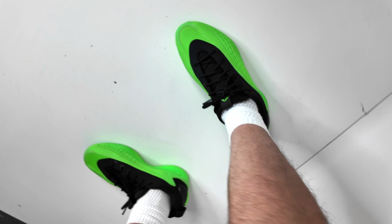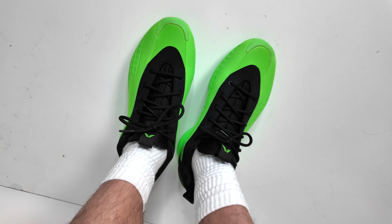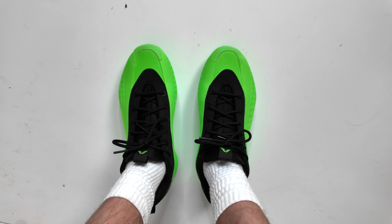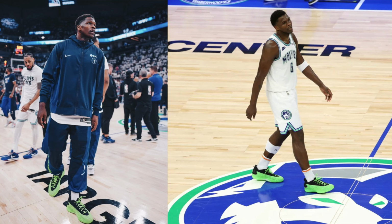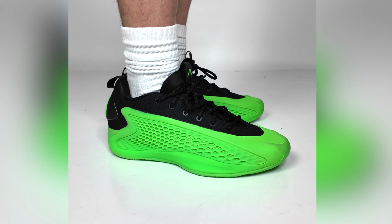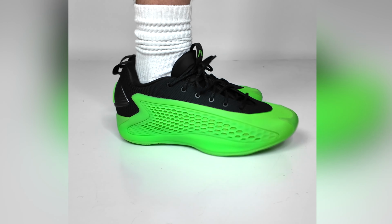The top down look with, of course, the black laces, which if you had some lime green laces that you could swap out in these, which I think Anthony did sometime throughout the playoffs, that would go crazy. These are very good, like a lot of the colorways of the AE1s. They're very dressable. They've come in monochromatic tones, two tones, three tones.